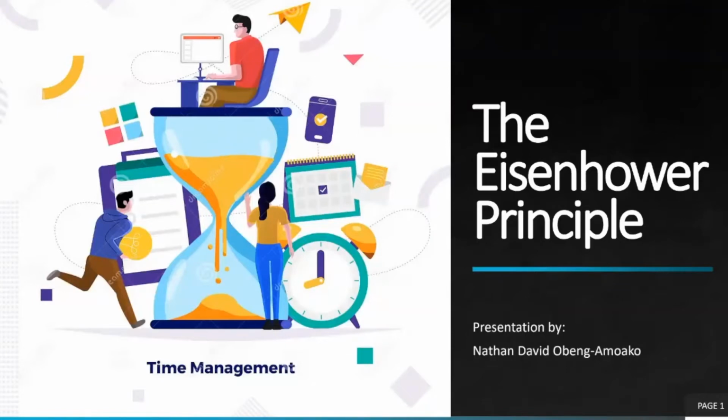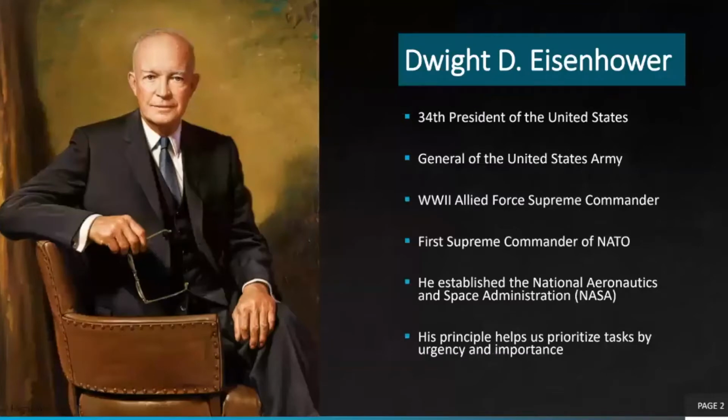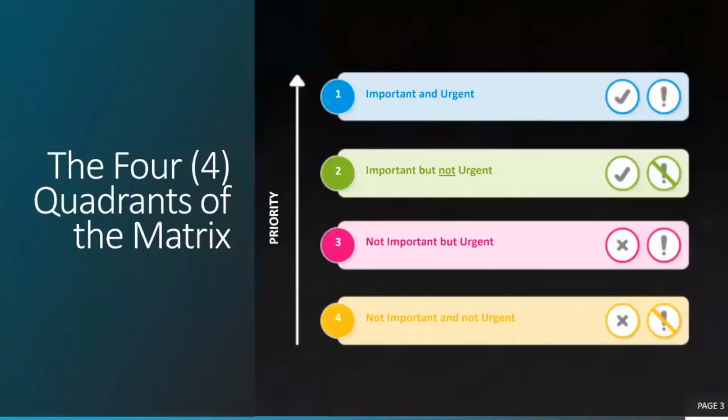So this time management tool is known as the Eisenhower principle, and it was named after a former general of the United States Army who became the first supreme commander of NATO, and he also became the president of the United States. This principle is a pragmatic time management tool that helps people prioritize their tasks based on their urgency and their importance. So the principle recommends that we categorize our tasks into 4 different classes, and I'm going to list them in decreasing order of priority.